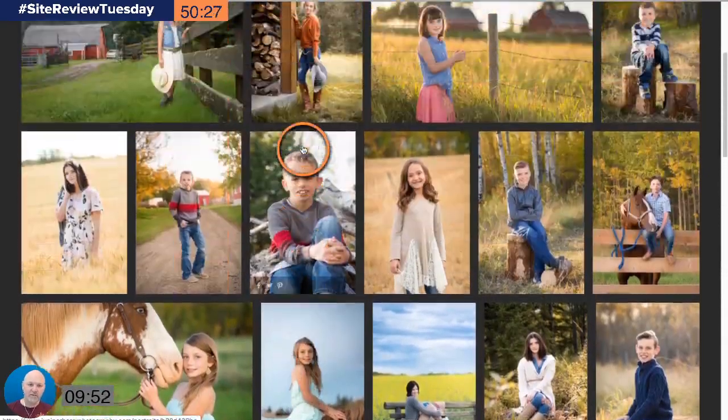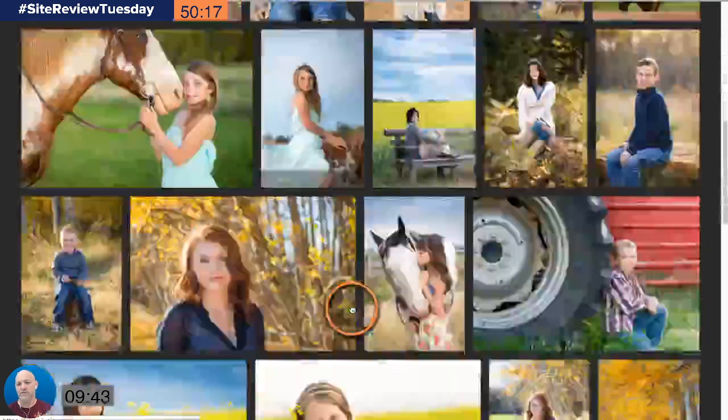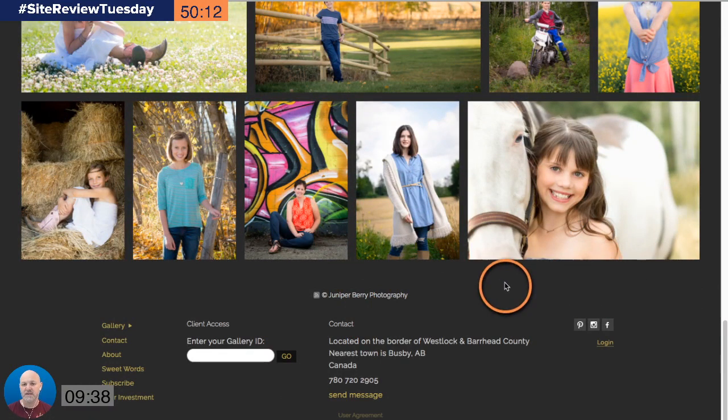Now, the other thing that I'm noticing is that this says individual portraits. We don't have a gallery caption, so there's no information in here as far as for SEO. And then also, if we scroll down to the bottom, I did not see keywords, categories, any of that down here at the bottom. So there's not a lot of information in this gallery for search engines to really index and help rank it accordingly. So again, as per usual, what I usually say on these things, let's get categories and keywords showing. Let's get your caption showing. Let's get some information in there so that you start getting more traffic to this portfolio gallery.